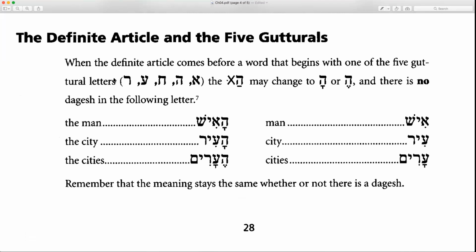Okay, so now this rule is that if you put the ha, definite article, before a guttural letter, then the vowel will change. It will either be a kamatz or a segol, even though it's normally a patach, right? Are you paying attention? Okay, pay attention. And just for reference, in ancient biblical Hebrew, this is pronounced as a ha, like H-A-W. And this is pronounced as a ha, like apple. This is like apple, this is like awful, and this is like as in, like you're going to the dentist.